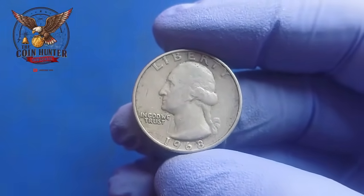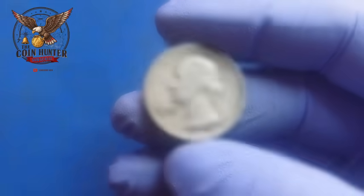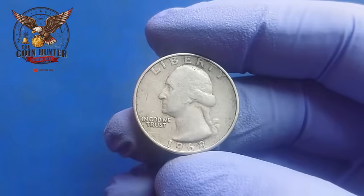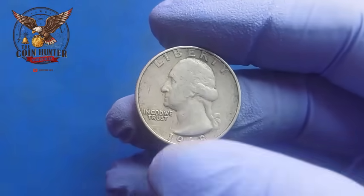But that was just the opening chapter in its story, because as the years passed, and as the significance of these transitional errors became more widely understood, the value of this coin climbed steadily.